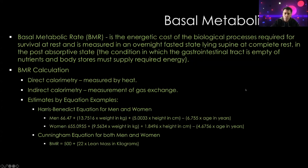On to basal metabolic rate. That is the energetic cost of the biological processes required for survival at rest and is measured in an overnight fasted state lying supine at complete rest in the post-absorptive state, which would be the condition in which the gastrointestinal tract is empty of nutrients and the body stores must supply required energy.